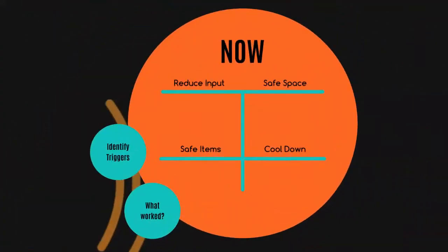Okay, so first things first, what do we do right now? So right now, you want to reduce input. You want to have low lighting. You want to have no extra sound present in the environment. You want them to have a safe space or a quiet space. We'll talk a little bit more about this moving forward, but you want them to be able to have access to a tent or fort, a little nook in their room where they feel comfortable and they have some safe items. And these can be items that they only use when they are going to sleep, when they're having a difficult time, and then they'll be used that way and always be used in times of need.